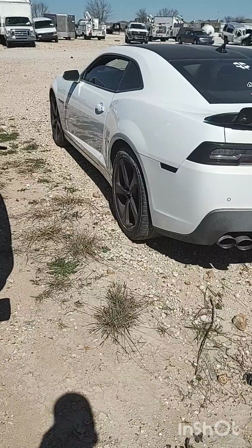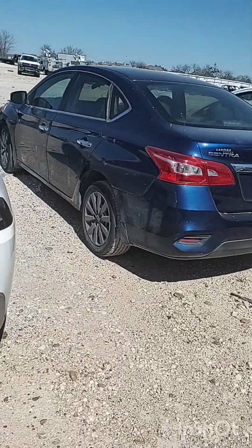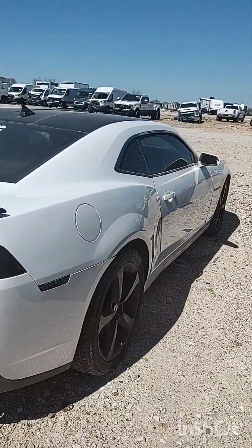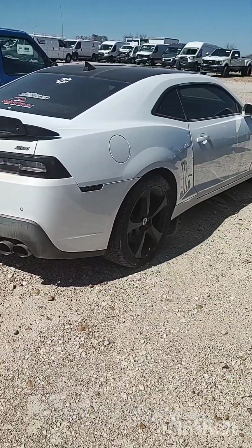Dead battery. I mean, you can bring a jumper out here and try to start it up and see how it sounds and how everything works. But let me know down in the comments what you think about this 2015 Camaro Super Sport. It's a nice looking car.